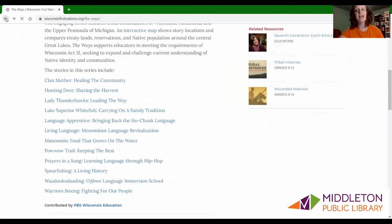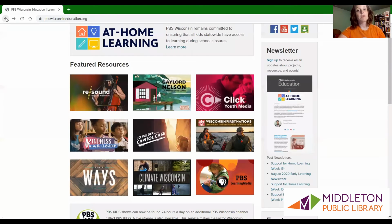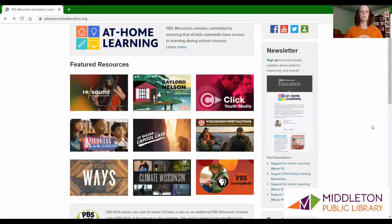So just, again, it's really hard to touch base in depth on any of these resources. Each of these pages could be its own tutorial, but we really wanted to give a brief look at some of the things on here, some of the sites that you can use, some of the ways you can use this resource for yourself and for your classroom or for your students at home or your kids.